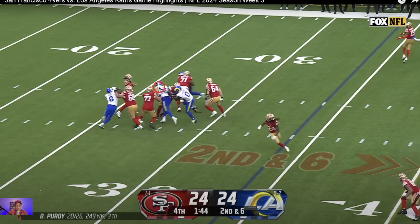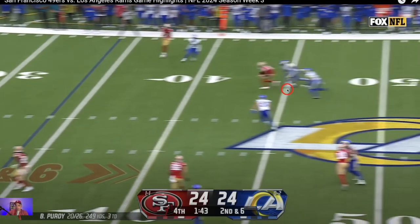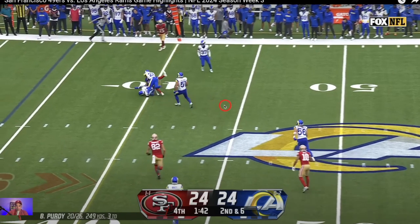Once again, it's Braden Fisk and Jared Verse, the 2 early draft picks creating pressure, but Brock Purdy still finds a way to get it done. Good throw to Brandon Ayuk for the 1st down.